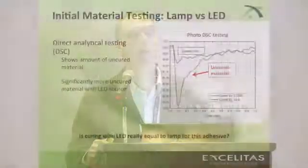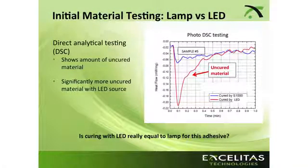However, when we started to do further analysis into the material and used a DSC to actually look at the uncured material, what we found is that the adhesive that was cured by the LED actually had significantly more uncured material than the adhesive that was cured by the lamp system. Now, we weren't able to tell what that material was or what the effect would be, but in this case, the question is whether or not the material cured with LED was cured as well as that cured with the lamp. That's one of the questions that needs to be answered within the curing process to make sure that when you make that transition, you're getting the equal results that you were with the lamp-based system. And so what this shows is that further analysis is needed in order to ensure that it is a successful transition.